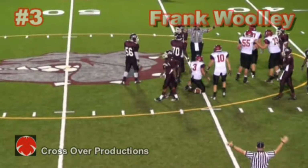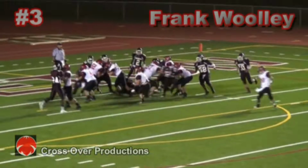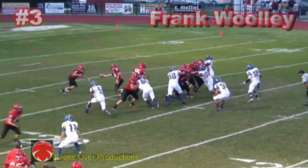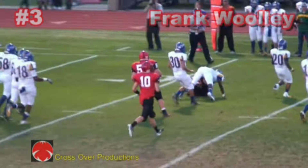Ocean City. Keys under center, gives it to Woolley. Woolley off the left side, virtually walks into the end zone. Big hole. And Ocean City's on the board again. All right. Shallcross in motion, now goes back. Keys takes the ball, hands it off the left side. Woolley has room. He's hit at about the 26 and falls ahead, kept his balance for a few more strides.